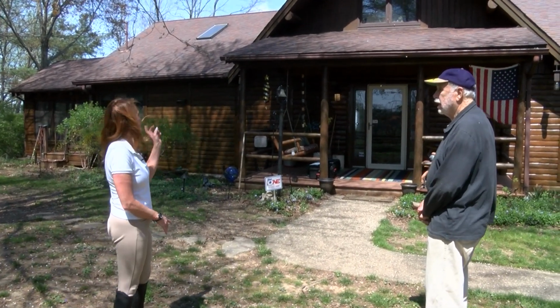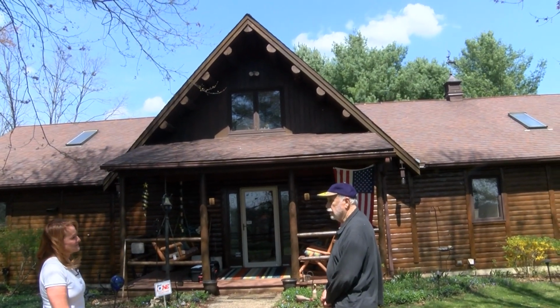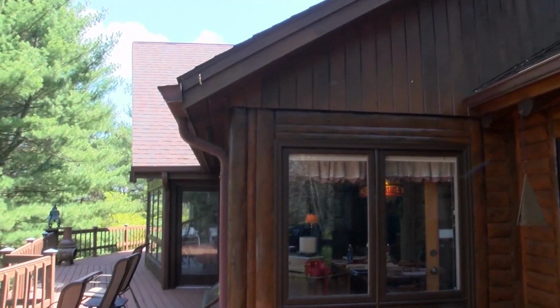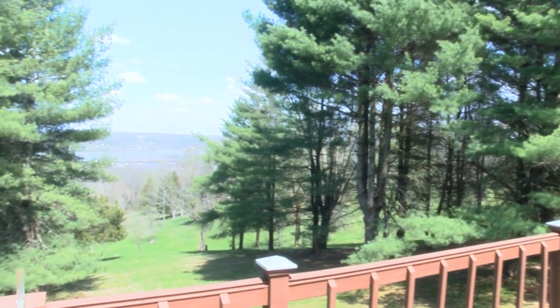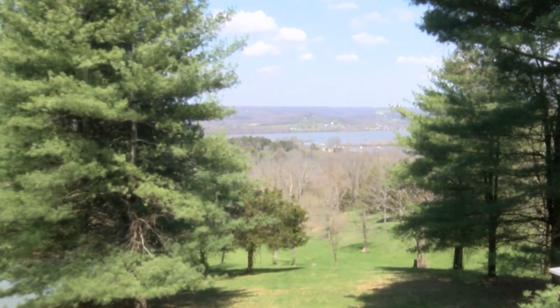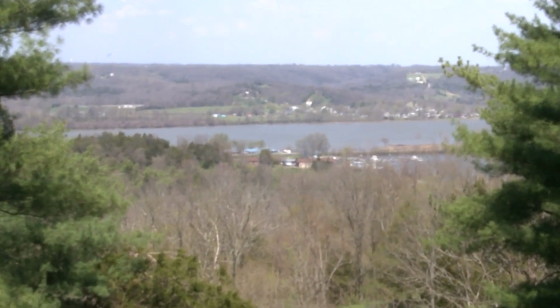How many skylights? There's 5 skylights. There's 2 in the kitchen, 2 in the bedroom, and 1 in the dressing room. And a 2-level deck that overlooks, that you can see the Ohio? There's 2 decks, about 2,000 square foot deck, plus a large porch on the west side. We get cool breezes both from the west and the south. Which we're having today. Yes.